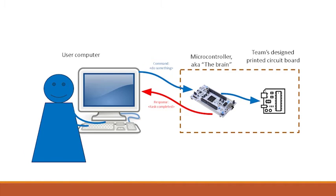User command inputs from a computer are received and processed by a microcontroller. Assuming the command follows the proper instruction rules, it will toggle the necessary switches on our designed PCB to achieve the desired test settings. This would normally be done manually in a lab with a plasma chamber and large mesh network.